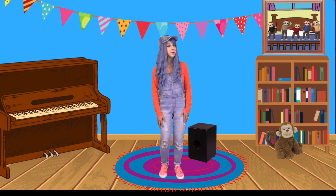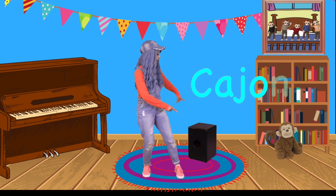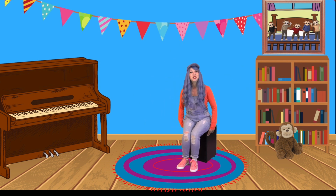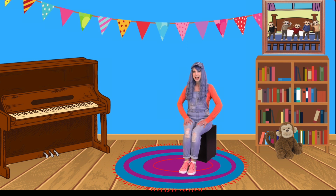My friends, Lucas and Reese, are coming to visit me today, and I haven't seen them in a really, really long time because they moved away, but they're visiting this weekend, and I'm so excited to show them my new instrument. And you know what that is? It's a cajon. So I'm going to sit on the cajon and pretend that it's a chair, and they're not even going to notice what it is.